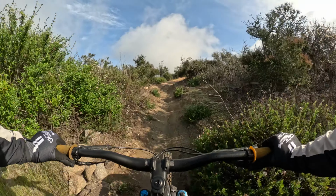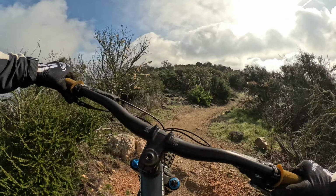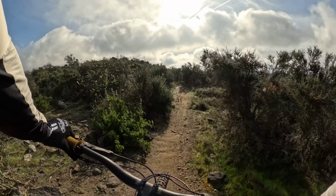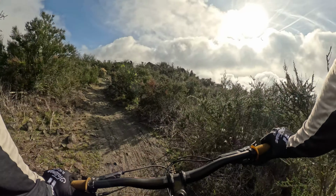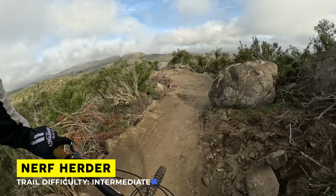Now, we're gonna go over to Nerf Herder and TMB. I've actually never ridden TMB, so this will be a first for me. I know Mike's ridden it a bunch of times. Riding it blind, see how it goes. All right, checking out a new trail. This is Nerf Herder.